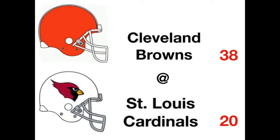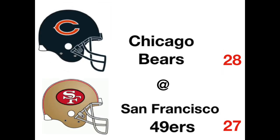The Cleveland Browns handled business against the St. Louis Cardinals. 21-point fourth quarter for the Browns to blow it wide open. Otis Anderson held to just 68 yards, and Brian Sipe, 208 yards, a touchdown to lead the Browns to a 38-20 victory. Meanwhile, the Chicago Bears and the 49ers, Payton a huge day, 162 yards and 3 touchdowns.